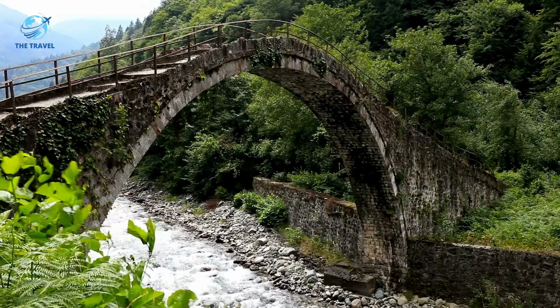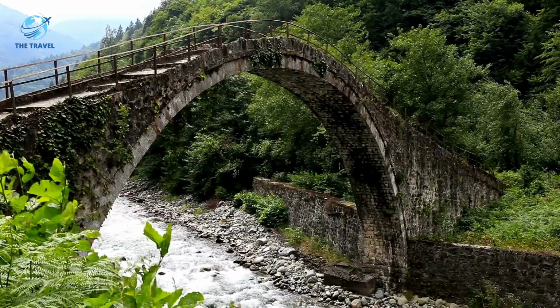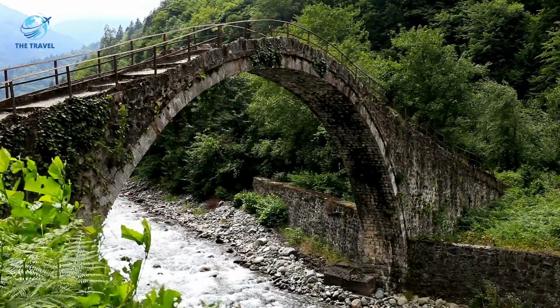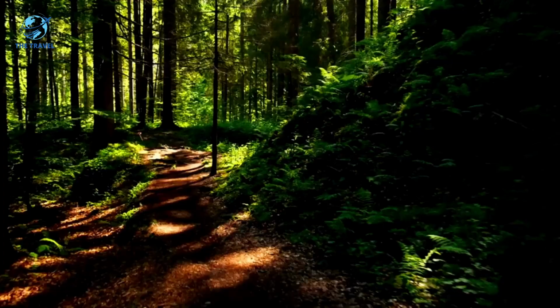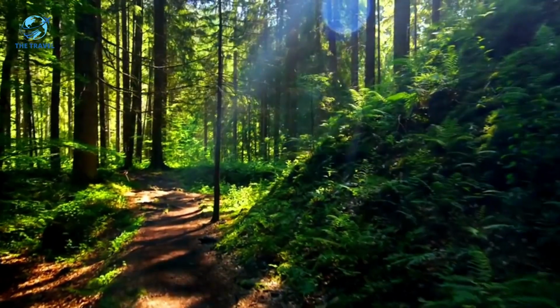89. Visit the stone bridge of Bohinjska Bela. Hidden in the forest near Bohinjska Bela is an old stone railway bridge, still in use today. You can hike to a viewpoint above or beneath it. Great for photos and a peaceful forest walk.